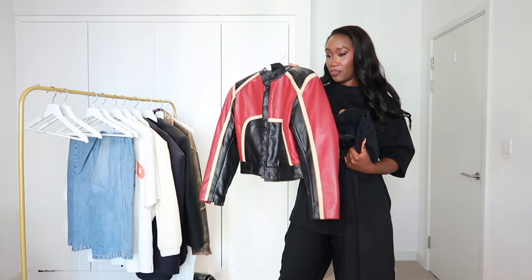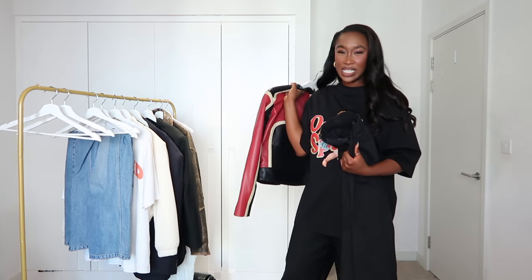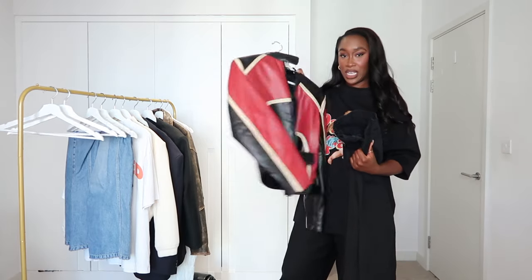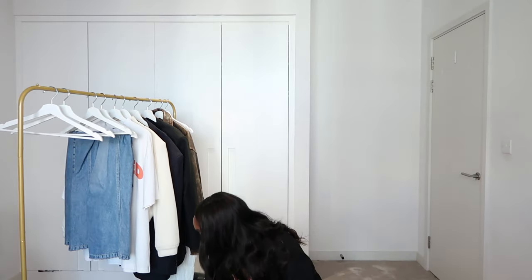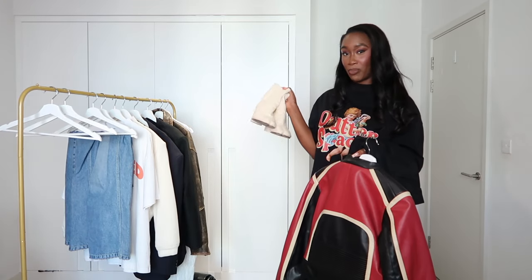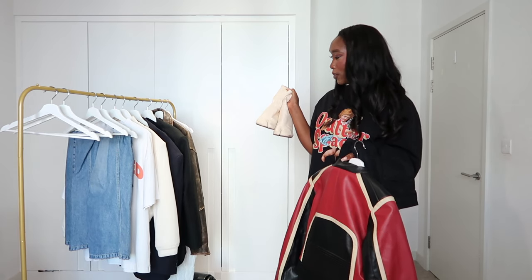This biker jacket. A biker jacket never fails you. I think I've got the fit. It's a very easy, simple fit. I'm thinking this biker jacket, these jeans, and these Margiela's. But what tank top? Should we do another plain white tank top? Or what can we do?